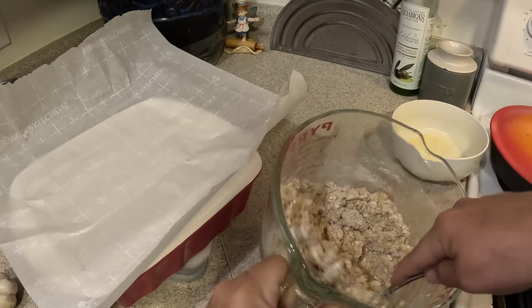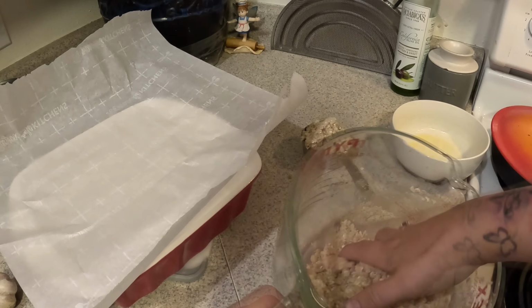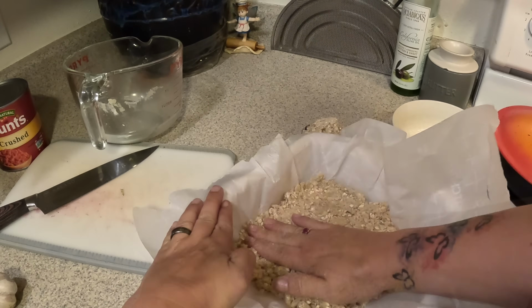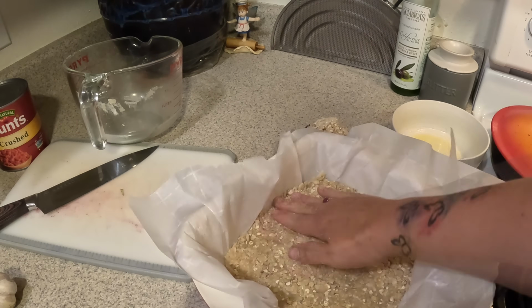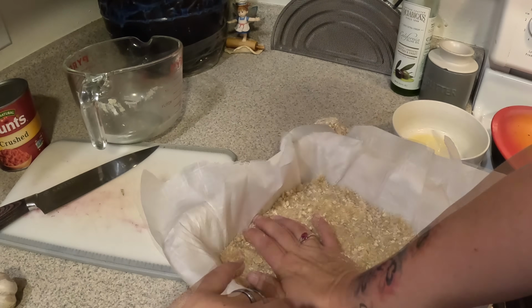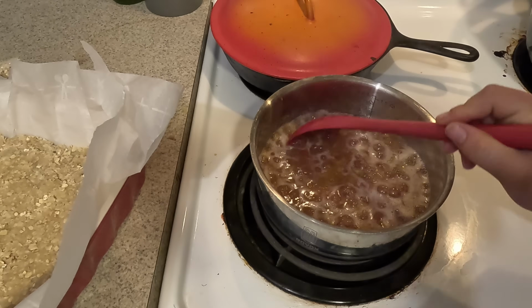You're going to pour that melted butter or margarine into the crumble and get it all nice and moist. Pull out half a cup of it because that's going to go on top. Pour the rest in your 9x9 parchment lined sheet pan and then press it down so it forms a nice crust.